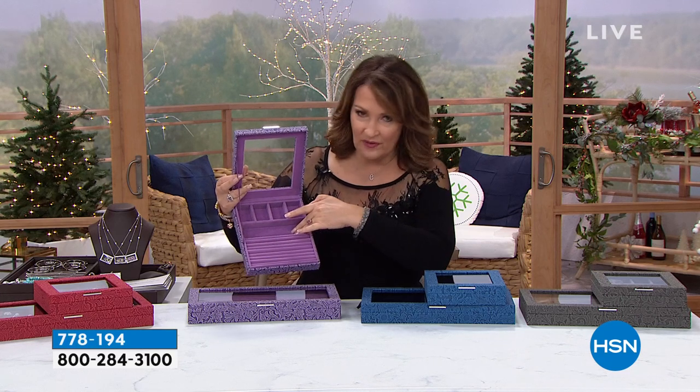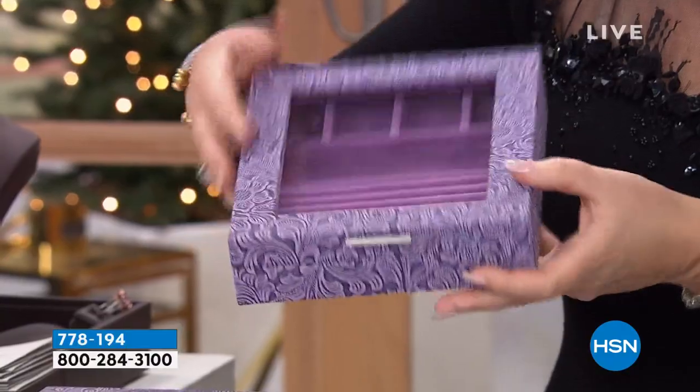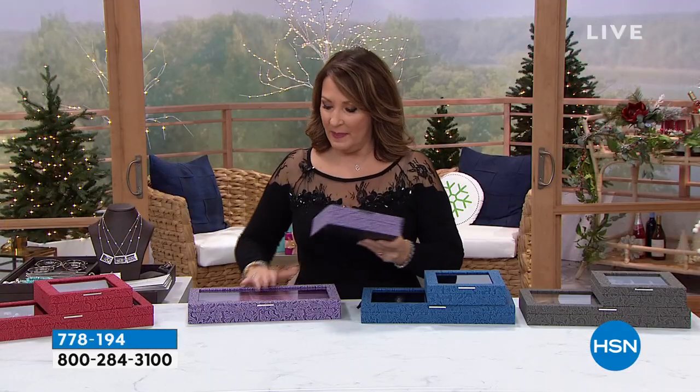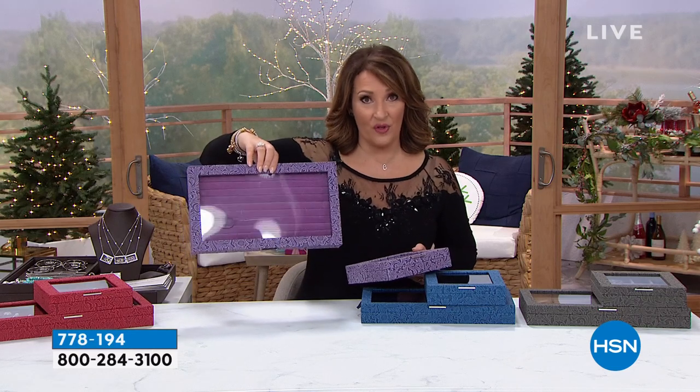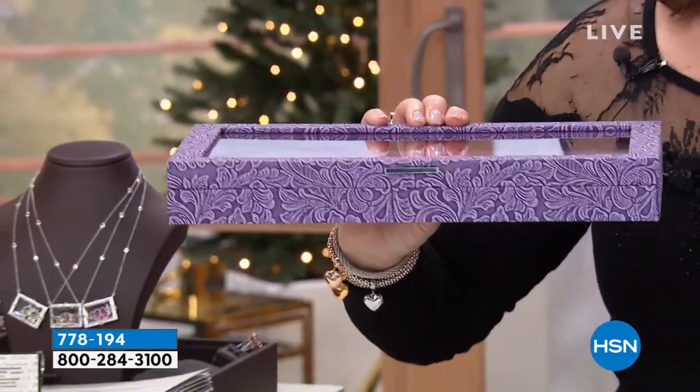It has a compartment here. This is great for watches, bracelets, and then you have additional compartments here. This also would be a fabulous gift, like keep one, give one. So you're getting the set, because the bigger box, we normally sell this size for $39, which is a steal, because other people are selling just trays.